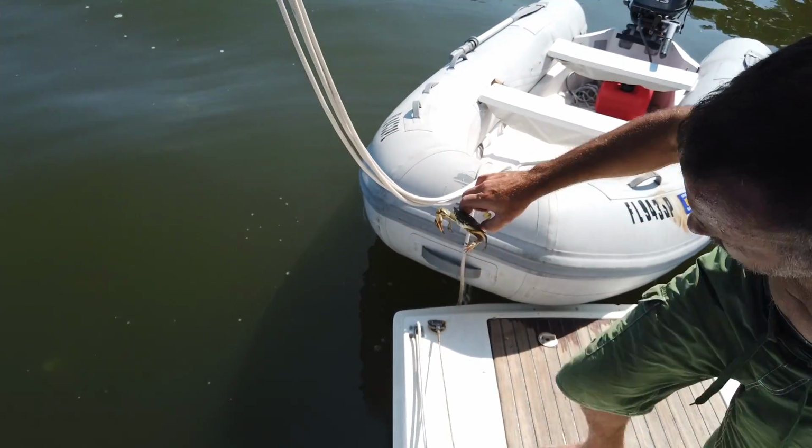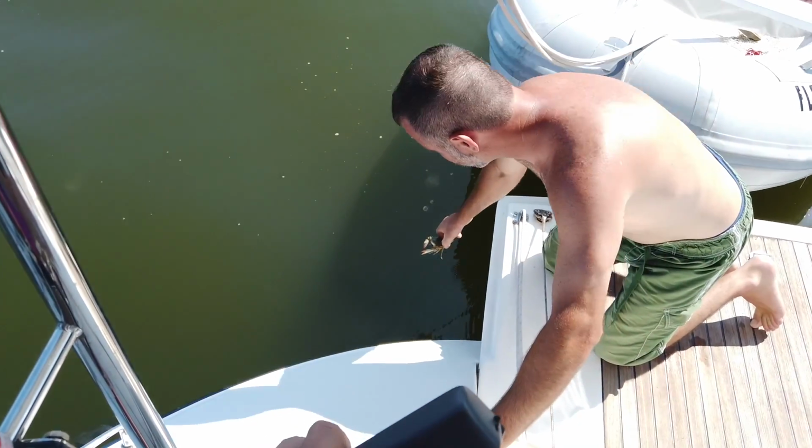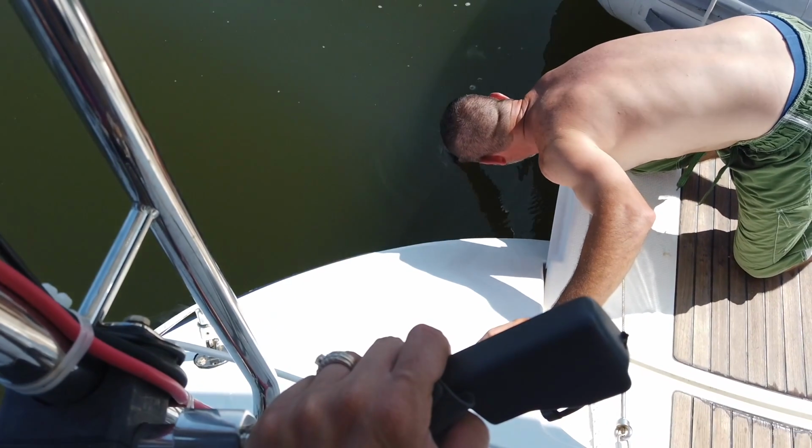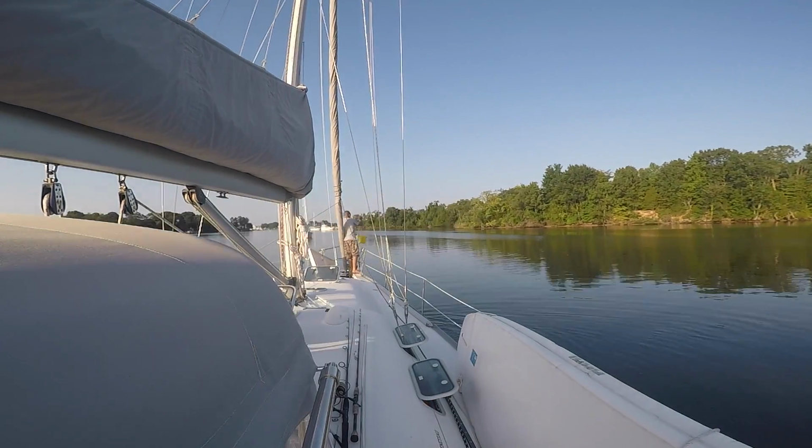Although we enjoyed this anchorage, with daily heat advisories and not an edible crab to be caught, our time in the Solomons had come to an end. So the next morning, we pick up our anchor and head further up the Chesapeake Bay towards St. Michael's.